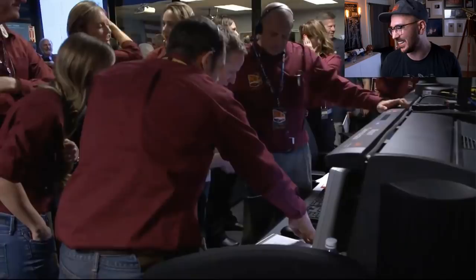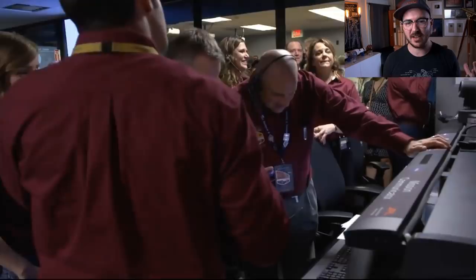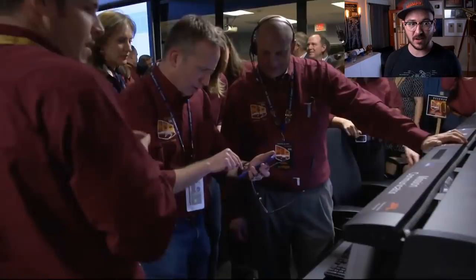I can't wait to see the photos without the dust cover. That'll be great. We'll get a good sense. This is supposed to be a really flat landing area with no big boulders, no big rocks. This is definitely one of those places that we hope to land people someday. It seems really flat, really close to the equator. So I'm excited to see photos that keep coming out.